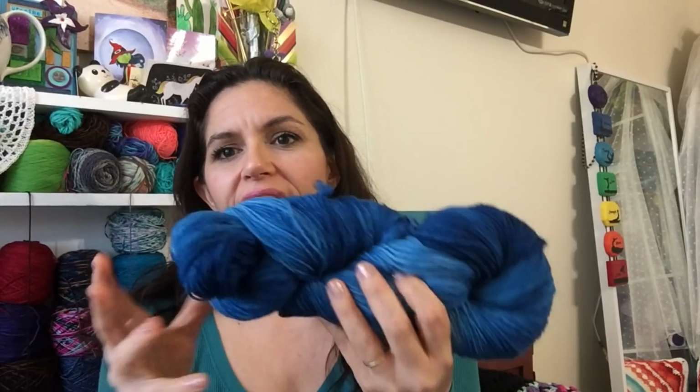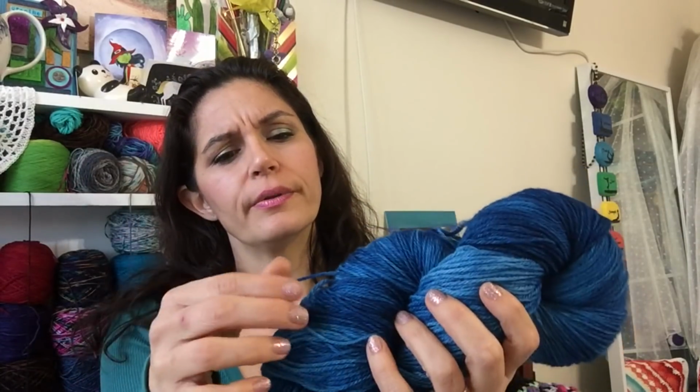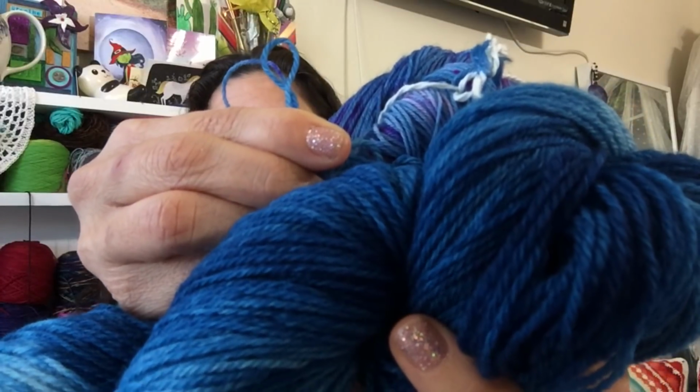So I got 10 or 20 of them, I forget, and it's so soft and so smooshy, but weird because it's thick. Like, let me get a strand. Okay, here's a loop of this. Give me a loop of you. And granted, this is thinner than average, but it's just so much thicker. It poofed like crazy.